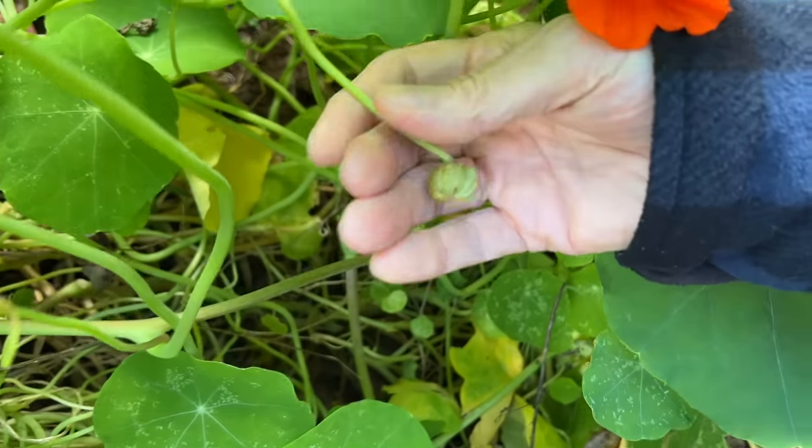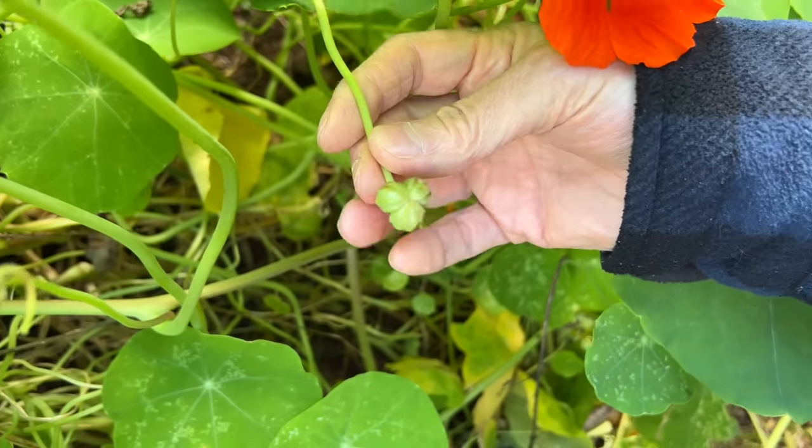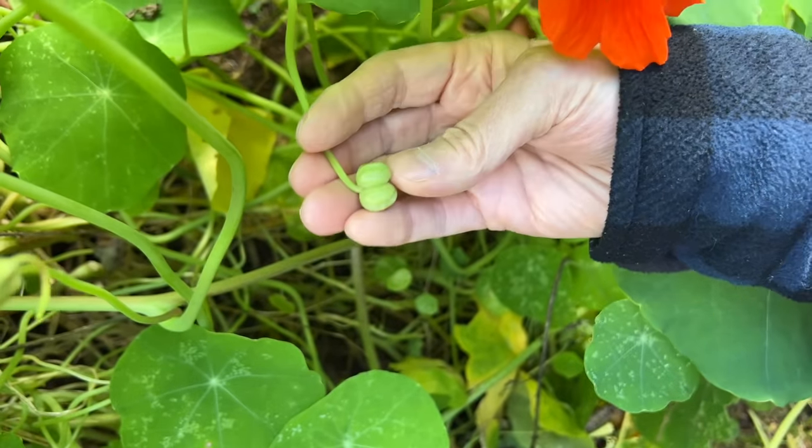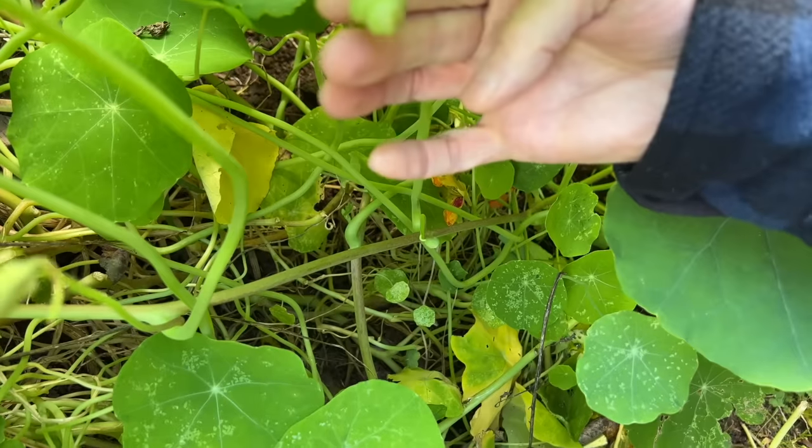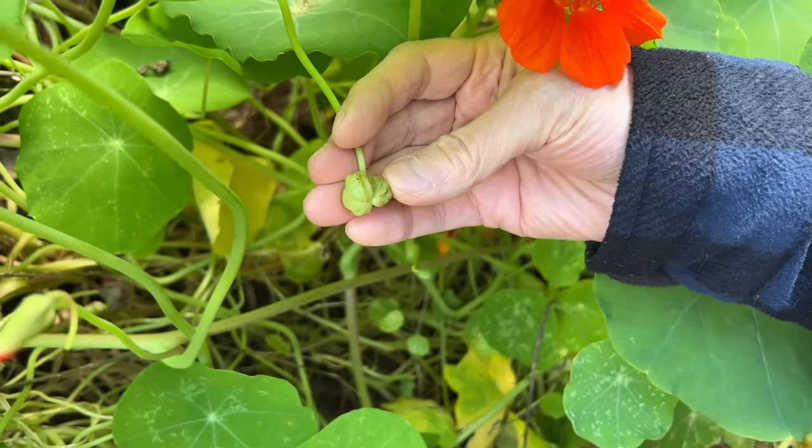Here's an example of some of the seeds. That's what they look like. So they're really easy to harvest and eat, or to harvest and save till next year. That's what they look like, the little seeds.